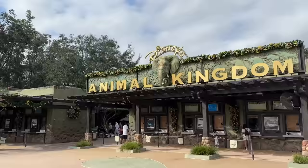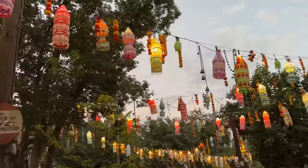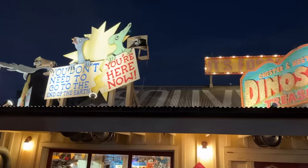We're gonna be exploring more of the park and sharing some of the details and stories that make this park so magical. I am telling you, the attention to detail is unbelievable. Plus, the holidays have kicked off here at Walt Disney World, so we're gonna check out some of the holiday decor, the puppets, maybe some treats. I'm super excited. Let's get to it.